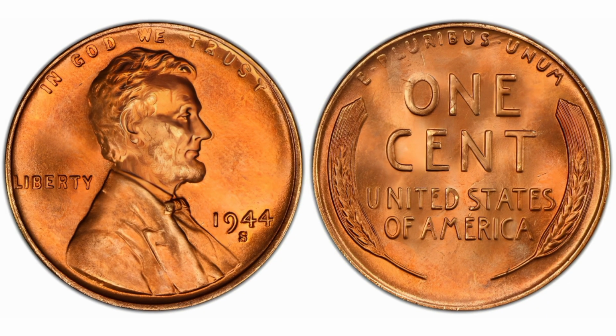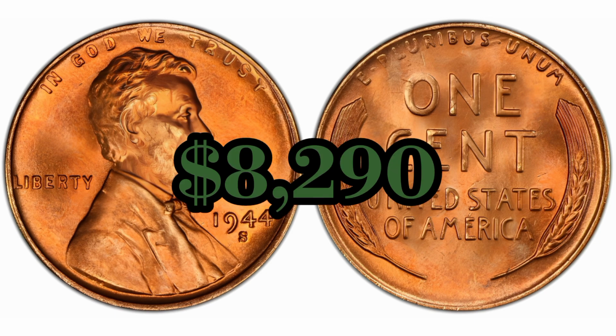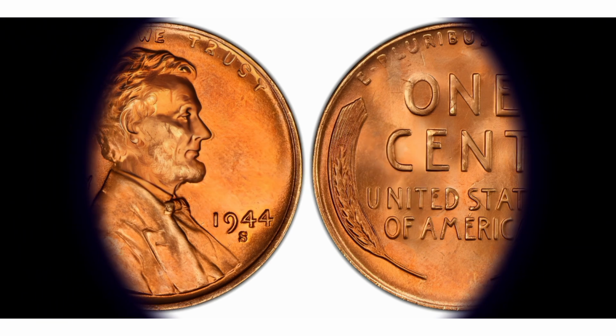1944 S 1 Lincoln Wheat Penny, red, regular strike weight, 3.11 grams. Mintage, 282,760,000. Mint, San Francisco. Metal, 95% copper, 5% zinc. Auction price, $8,290, MS67 red, September 7, 2023, eBay.